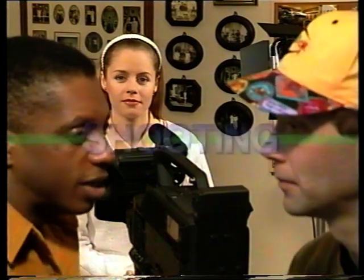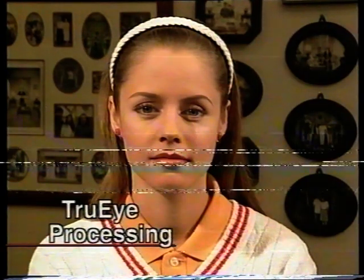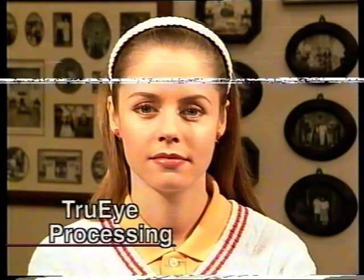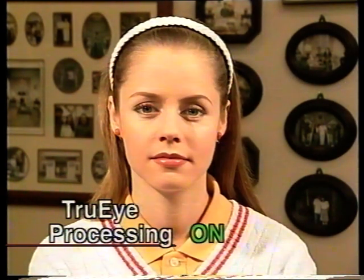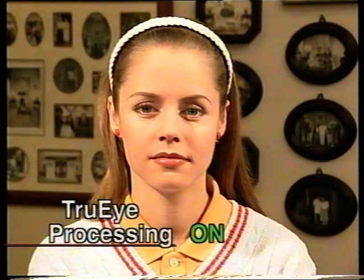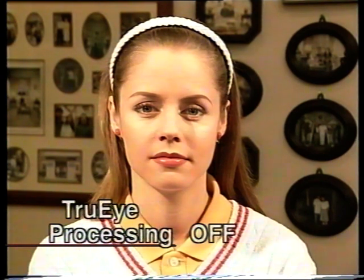Sony's new digital system has features that allow you to deal with problems no other system can. Dynamic range of the image has been greatly extended thanks to the digital circuits processing. When the luminance level is high on a conventional camera, colors distort, causing this model's cheeks to turn yellow. With True Eye processing, RGB signals are adjusted digitally for best luminance, saturation and hue without chroma distortion.